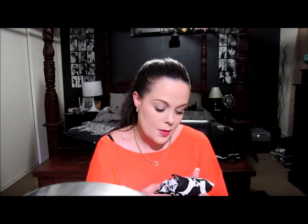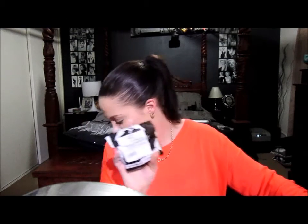So first of all, I went to Lush because I'd run out of bath bombs, bubble bars, everything. So I picked up the Comforter bubble bar. This is a repurchase. I absolutely love this. And you can get like 4 or 5 good baths out of one of these. And these are like $8. I can't remember exactly.